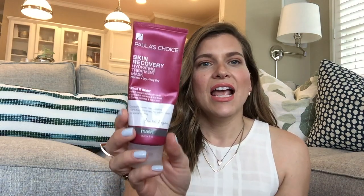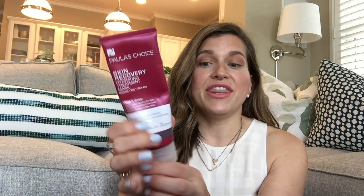But it's the Paula's Choice Skin Recovery Hydrating Treatment Mask. And this is kind of like a thick white cream, and you can either put it on your face as a mask and then wash it off, or what I like to do is put a thin layer on my skin, and it's almost translucent. Once it sits on your skin, it kind of goes into your skin.